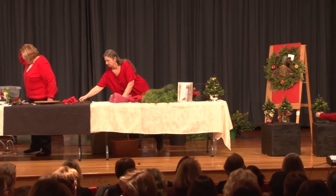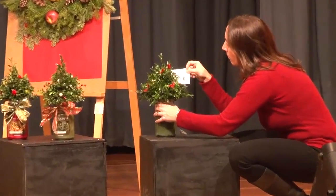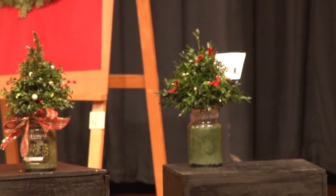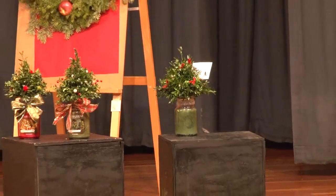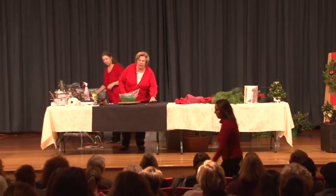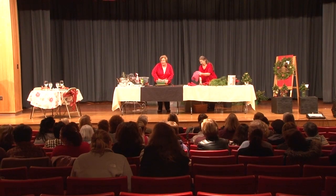Okay, let me look at my list. 1, 2, 3. Okay, centerpiece. This is another one that's going to go quick. This is one that I do even though you can do it with fruit. I wanted to get the little tiny apples, crab apples. They stopped putting them in stores, which is not very nice of them. And sometimes you can get the little tiny pears also, but I couldn't get those either.